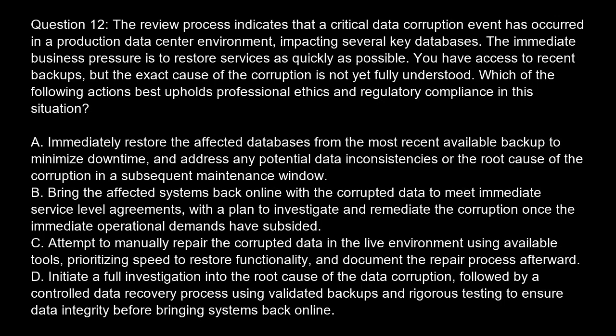Question 12. The review process indicates that a critical data corruption event has occurred in a production data center environment, impacting several key databases. The immediate business pressure is to restore services as quickly as possible. You have access to recent backups, but the exact cause of the corruption is not yet fully understood. Which of the following actions best upholds professional ethics and regulatory compliance in this situation?